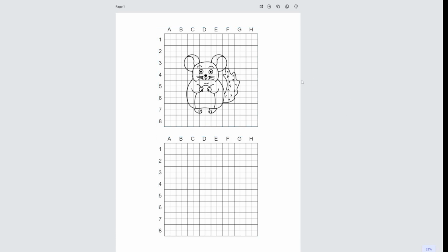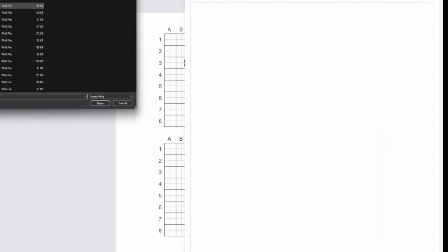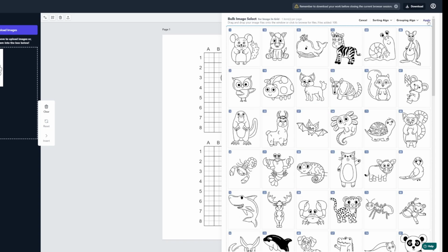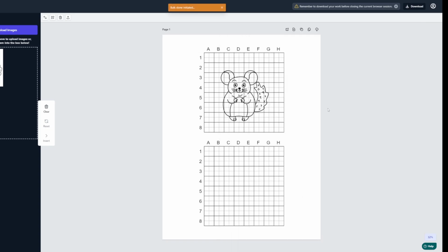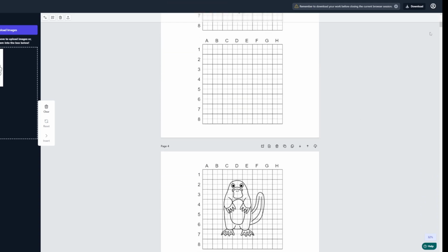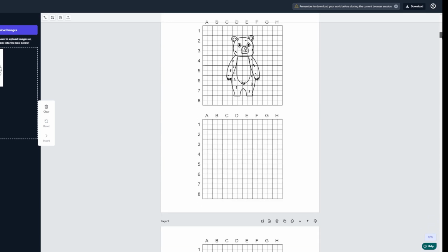Okay, so I'll explain all this in the review tomorrow, but basically if we bulk clone these, we can take all of our existing assets and upload them into this software. So if we upload these and then we apply this, it's going to go ahead and hopefully create every single one of these pages. Okay, so what we can see here, it's gone ahead and created all these different pages, and that's pretty much going to be an entire new book.